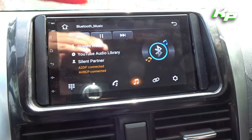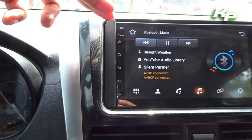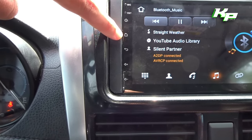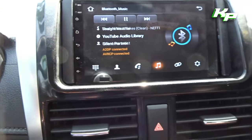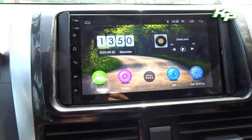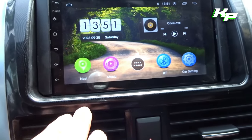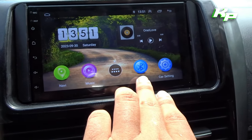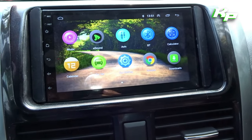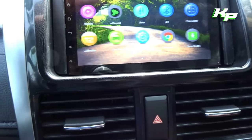But before we tackle about this infotainment system, so let's go on with these touch-sensitive physical buttons. Here you got your power button, home button, go back, and volume controls. Hit this home button to go to your home menu, whereby this is your home menu setup, your clock, navigation, music, Bluetooth, and car settings. Hit this one to go to your different sets of menus. Actually, this is an Android setup.